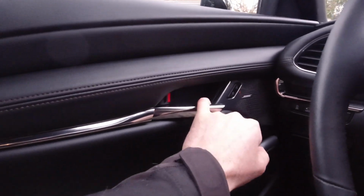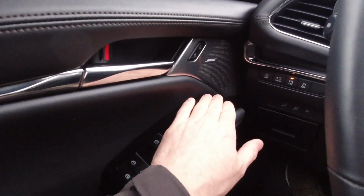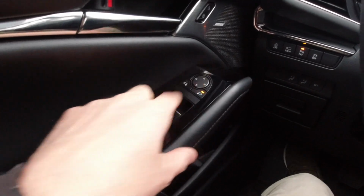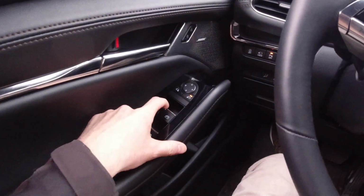This chrome trim piece finishes with the door handle here, so the handle is kind of integrated into this trim. You've got gloss black around the window controls. These window controls are a modern design. They feel pretty good. One touch up and down for all 4 windows.